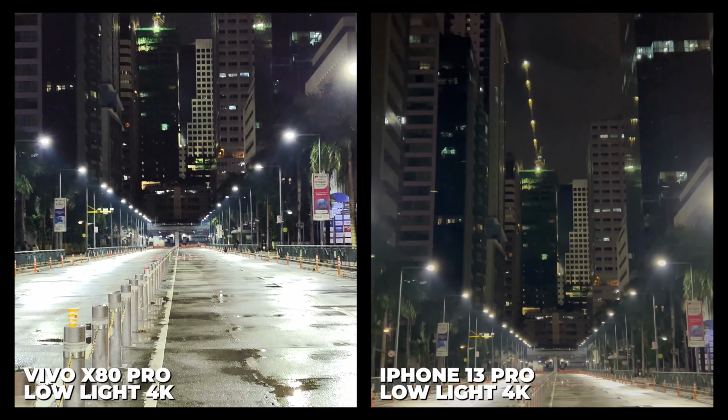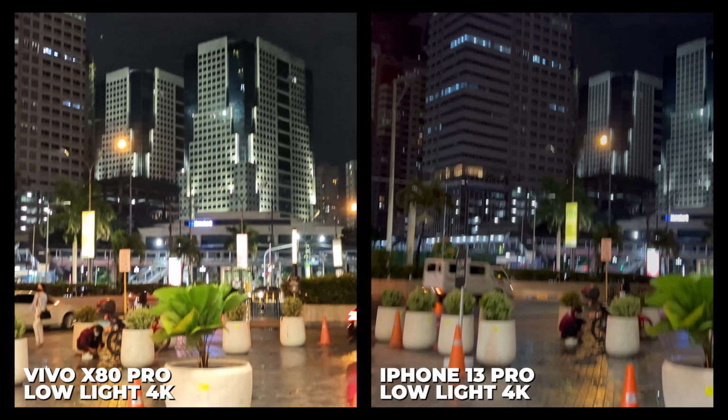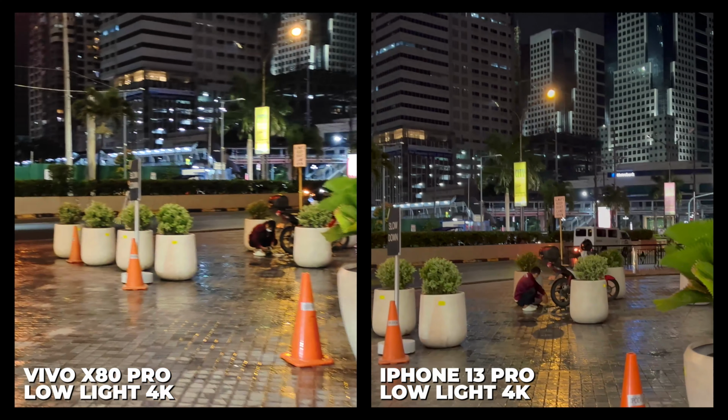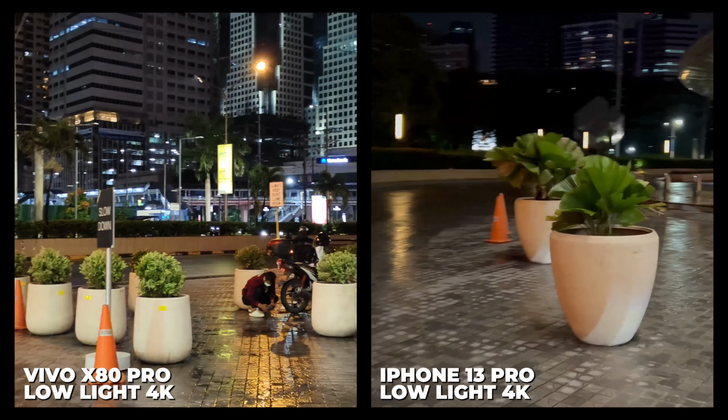For indoors with a little challenging light or in low light, both did very well for a smartphone. But due to Vivo's use of a bigger sensor and the V1 Plus chip, the videos that it took are a little better with less noise even if it is just at 4K 30fps. Take a look at these shots. This is due to the extreme night vision features of the X80 Pro. Vivo is the winner here for me.